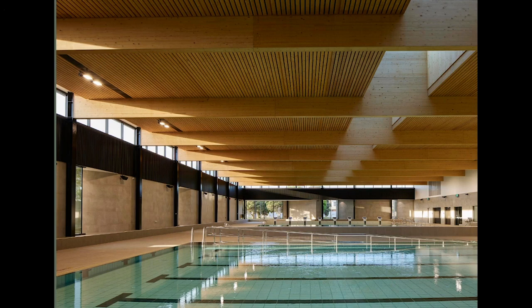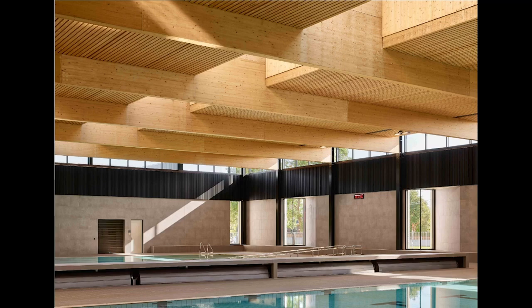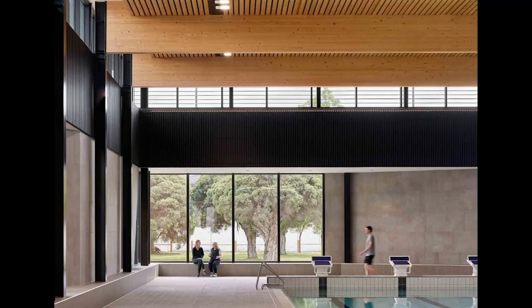The main pool hall showcases mass timber, which is used mostly for the beams, but also for the ceiling panels. The timber performs very well in an aquatic environment, and it imbues the spaces with natural warmth. The clerestory windows emphasise the lightness of the timber, but also create an impression that the ceiling is floating.